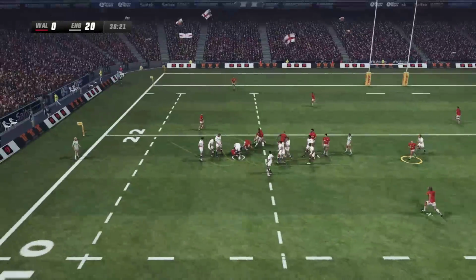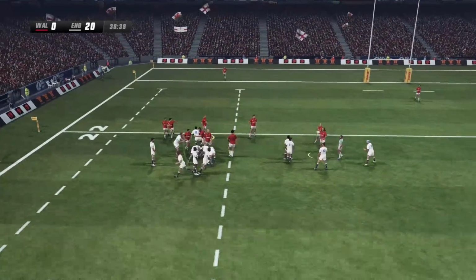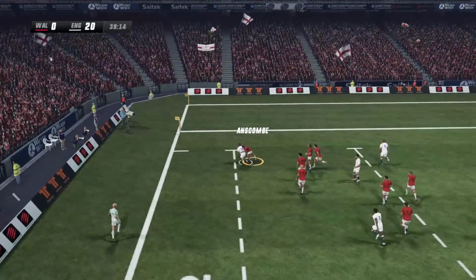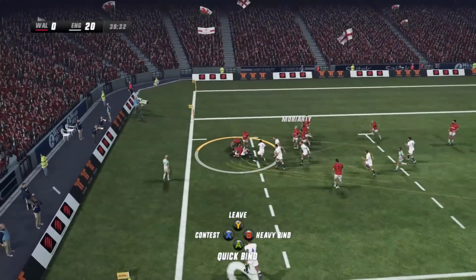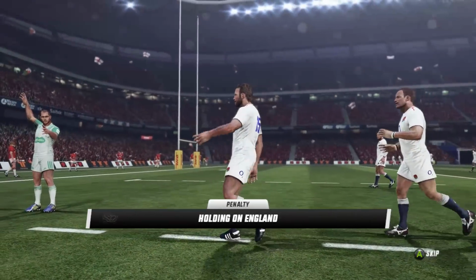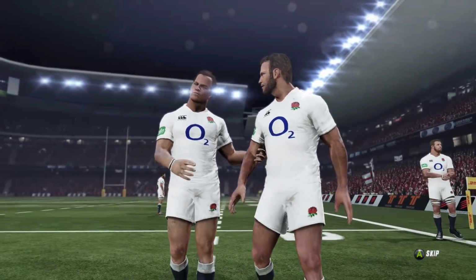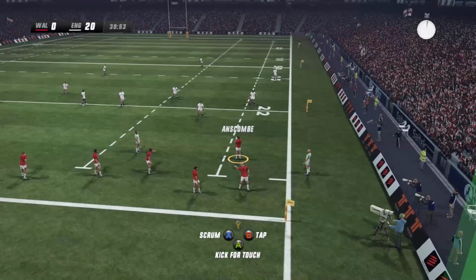Here's Williams, he's all alone, turnover ball, back it goes to Alangi. This is one-way traffic. Anyone dare stop England? It's another chance, Elliot Daly. Not releasing. Should be a turnover, it is. Daly not releasing in the tackle. And we go penalty, Wales.